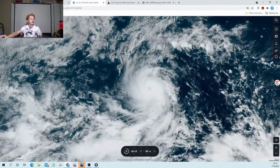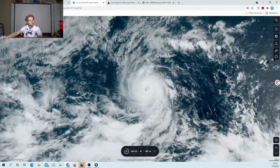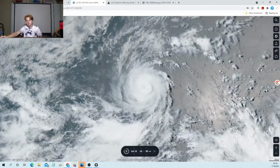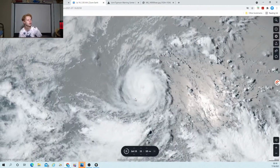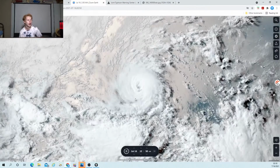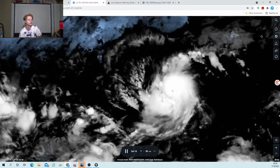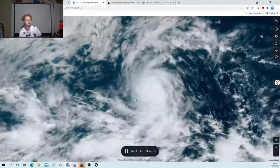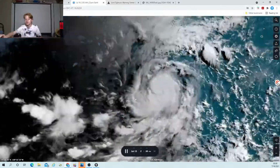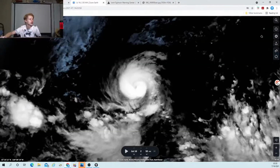But again, you can really see that eye developing right here. There's that eye right there trying to develop. So by later tonight, and then boom, there you go, you've got that eye developing perfectly right there. The storm has only intensified and it's gotten better in terms of how it looks throughout the entire day.